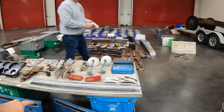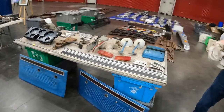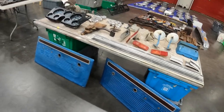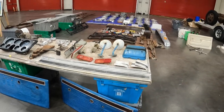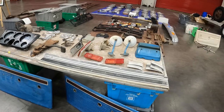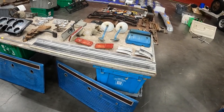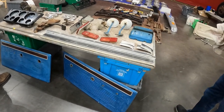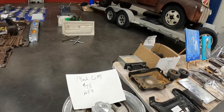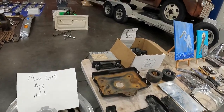Hmm. How much are the blue door panels? $25 for the pair. I don't need blue ones, but someday I might. I don't know. 72s over there. Oh, okay. How much do you have on the 72s? Same thing. $25. Okay. How long are you going to be out here today? Until they close. Okay. I might go back. I just want to carry stuff around, but I might come back. I know I got some 72s, but I don't know if I got the trim on one of them. I think one of them's missing some of that trim. Oh, you can put it up there if you buy it.